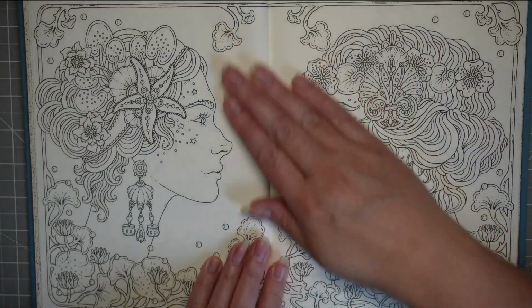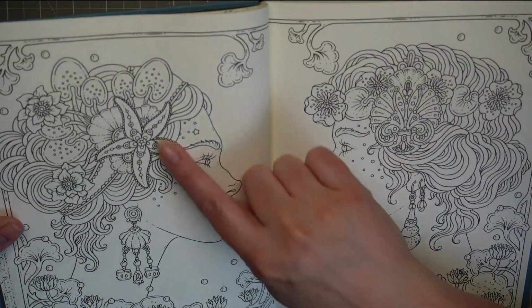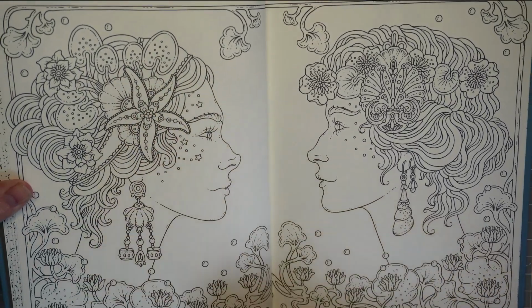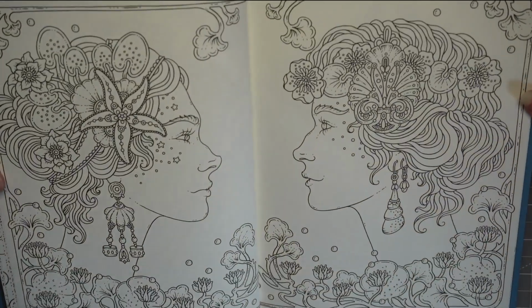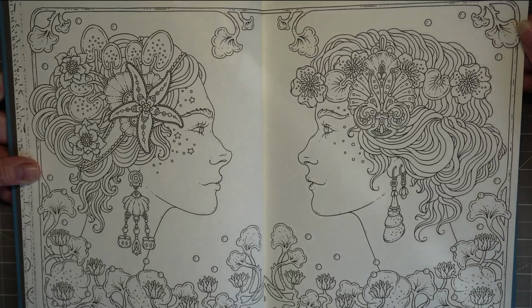Oh, nice double portrait. Oh yeah, I like that one. Got quite nice flowery but shell-like things in her hair. You've got a really nice, kind of, it feels a bit Art Nouveau border going on at the bottom, around the edge. Yeah, I think that's a pretty double.